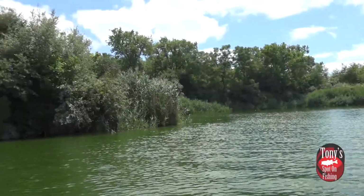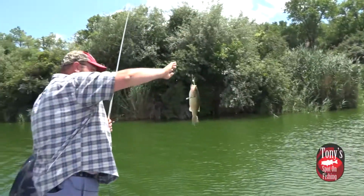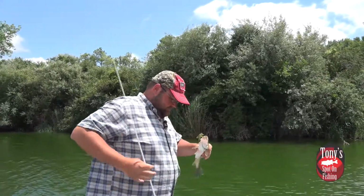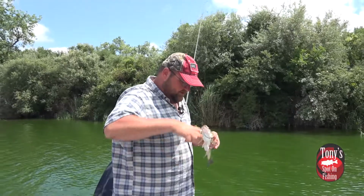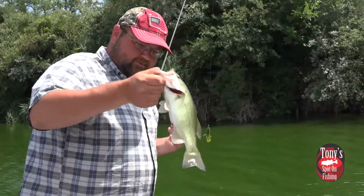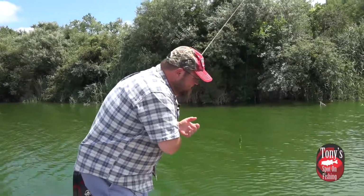There he is, right off the point. Nice little guy. Oh, come here, chunky monkey. Man, I'll tell you what, this warm water does not affect these fish. They are used to it. They fight like freight trains. Their metabolism is through the roof. Short guy, but just nice thick fish. I mean, my goodness, that's all they do is just eat shad all day.